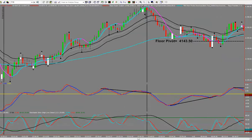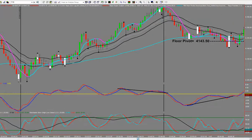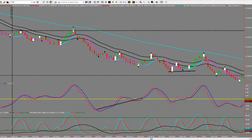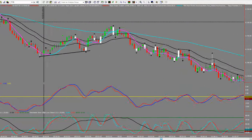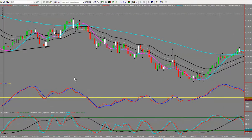So if we scroll along here, we then saw some announcements. So whoops, let me go back here, and the market went crazy there for a while. So what I'm going to do, I'm going to scroll along here a little further, because we can see here as an example, in this is 10 minutes of trading, which isn't too bad.